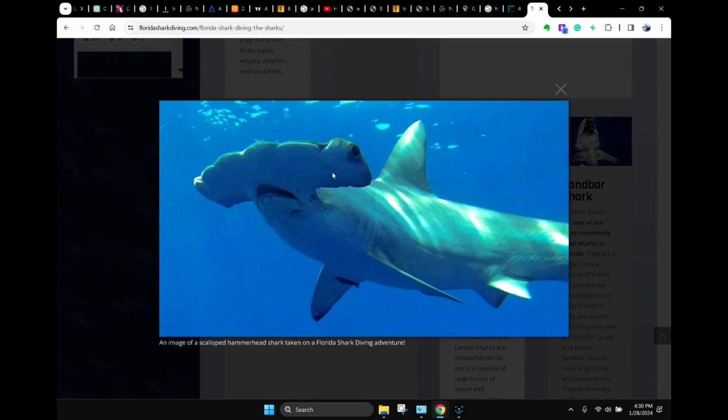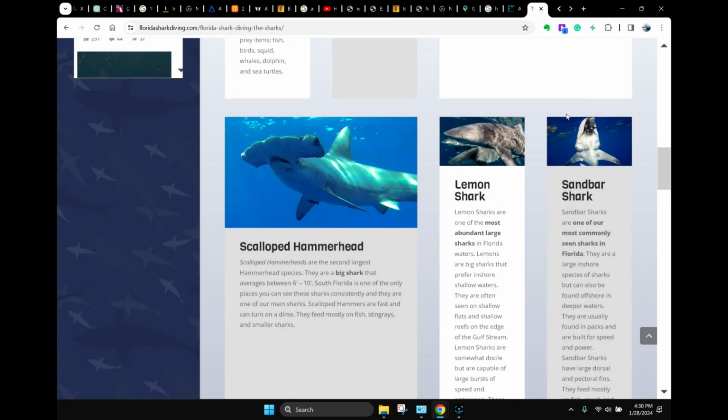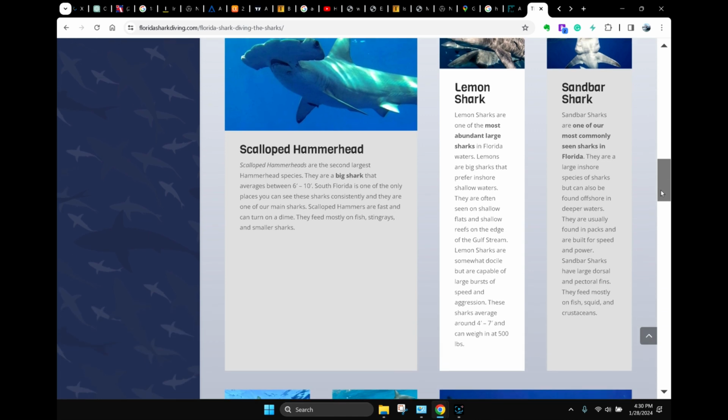One of their favorites on the menu, actually, is stingrays. They like stingrays. This shark is the most abundant. This is the lemon shark. You find them in inland shallow waters, shallow flats, shallow reefs, like this. Sandbar sharks, just like it sounds.